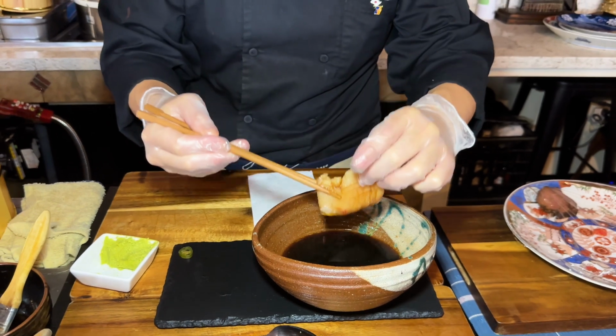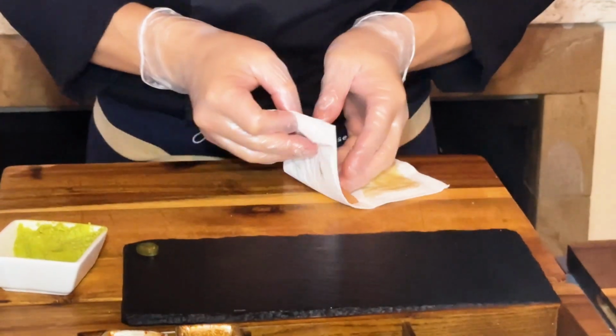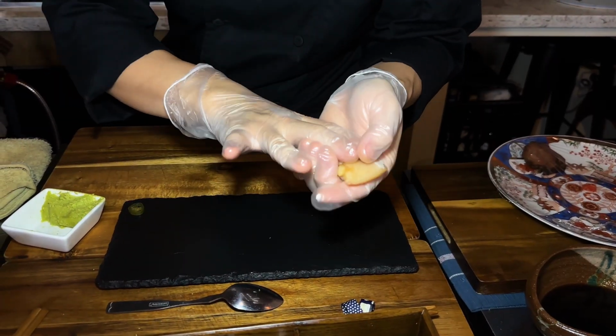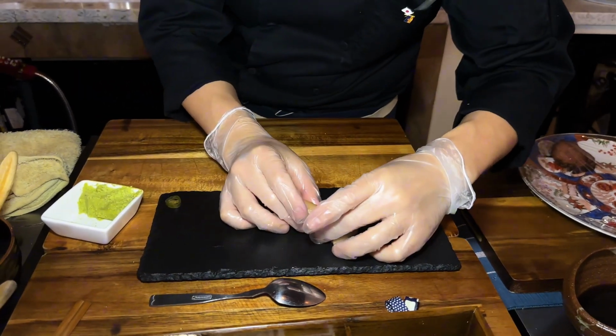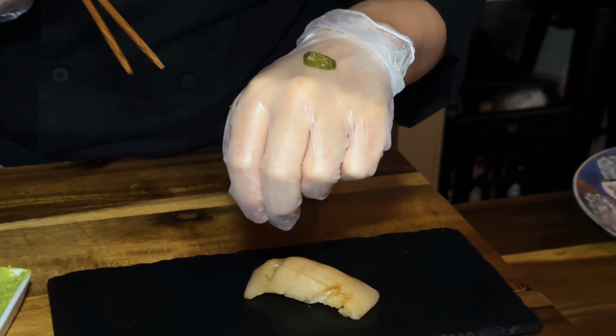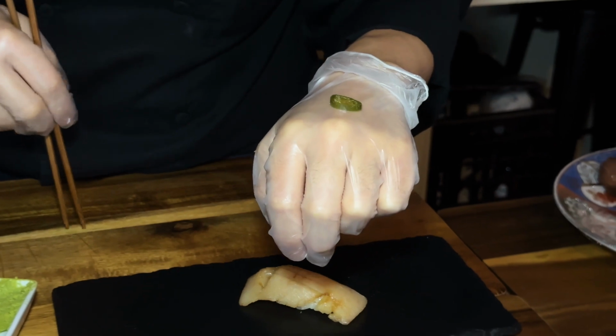So this next one is the yellowtail. I marinated this 15 to 20 minutes. This is also an idea I got from Nobu. We call it yellowtail with jalapeno. Ooh, so there's jalapeno in there now. It's just a little bit. Just a little bit. Yes.